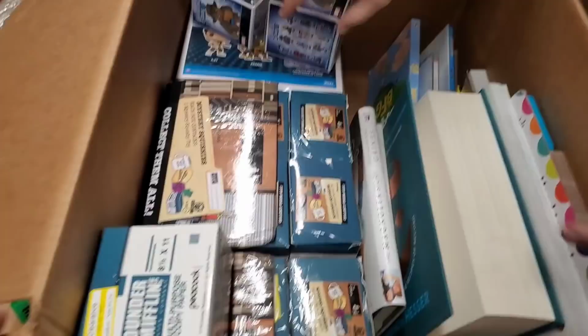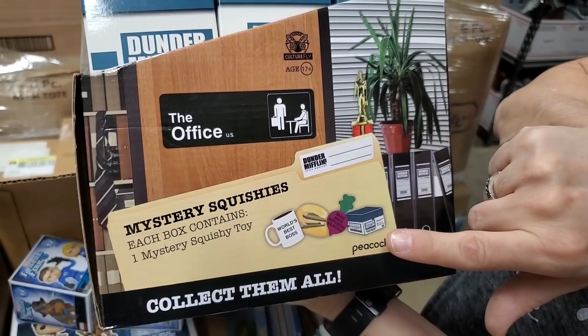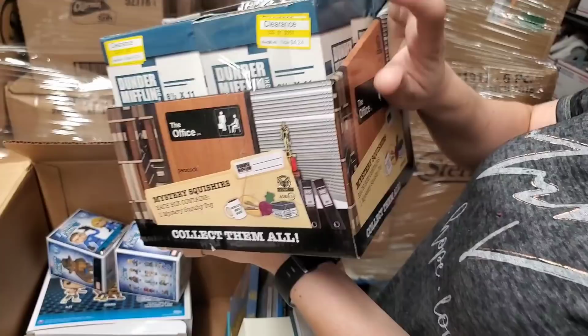The Office Mystery Squishies. So you can get squishies. You'll get the world's best boss. You'll get a stapler. You'll get Bears, Beets, Battlestar Galactica. It's a beat. And then a paper company box. They're squishies. Awesome. But they're mystery ones. Yeah, they just taped them all together, but we can untape it. So we have 1, 2, 3 times, let me see, there's 6 on top. So 12 in the box.